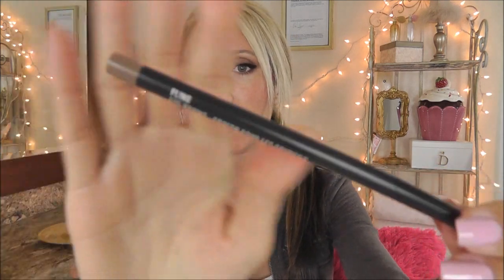This is favorite eye products of 2012, so let's get right to it. The first product I have to show you is my favorite brow defining product, and this is MAC Fling. This is the one that I've been going back to constantly. I've used all kinds of brow products, powders, eyeshadows, and pencils, and this is my favorite.